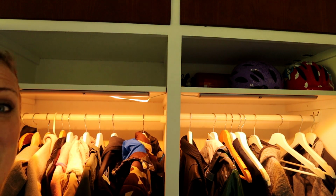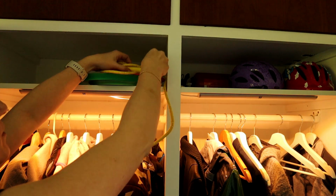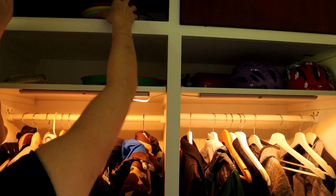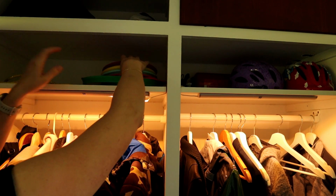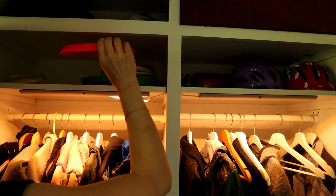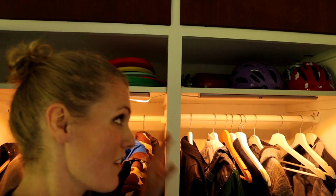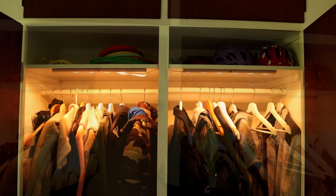I'll keep all the outdoor toys. So Emilia has a jump rope. Ben has a bunch of frisbees. There's some more up here. Keep them here for easy access. Oh, there's another one. Okay, so I'm pretty happy with the wardrobe. I'm gonna say that's done.